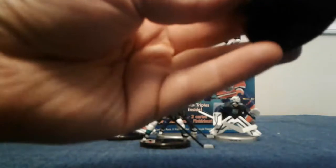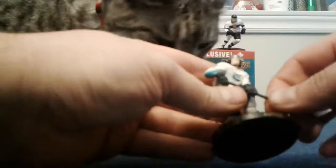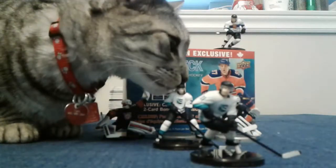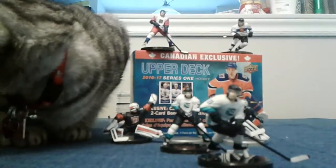I see this one. You want to see one of them? Okay. Who do you want to see? Do you want to see Tarasenko? Whoop, stick's upside down. There we go. There's Kopitar. Here, you can take a look at Tarasenko. If you're wondering, the cat's name is Cyrus.